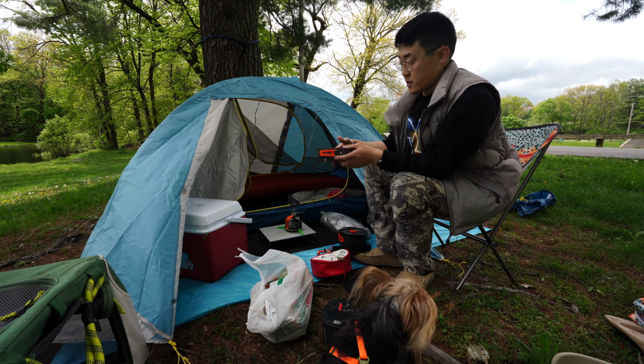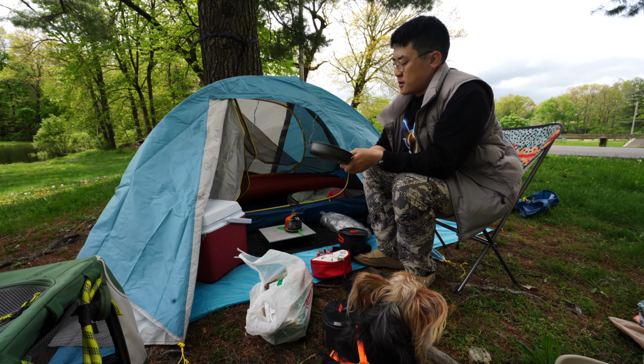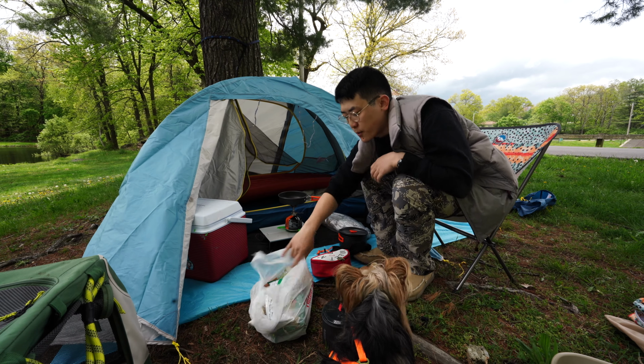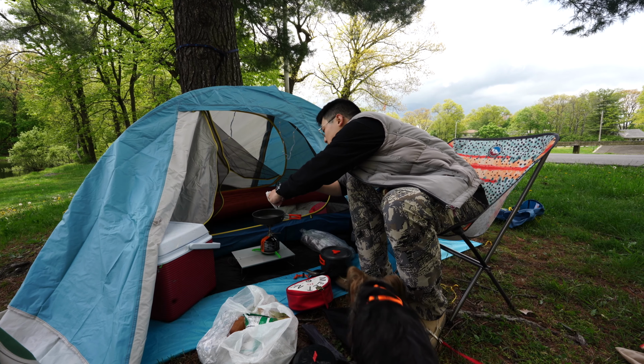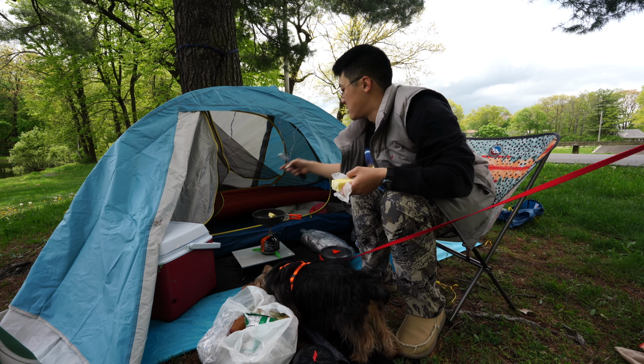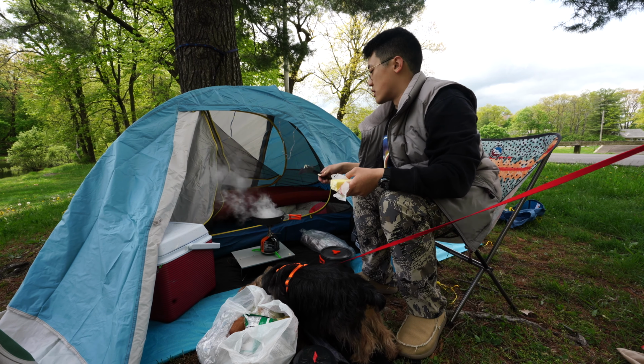Well, the tent definitely helps on blocking the wind. That's nice. Is that stable? Oh boy. Like a burger. Oh my god, I would be using oil if I had it, but I don't. I have butter. Oh my god, that's way too much as well.